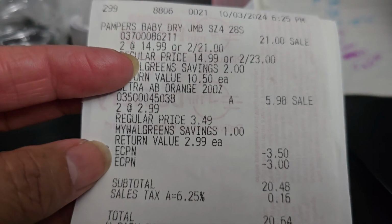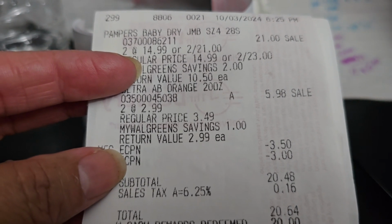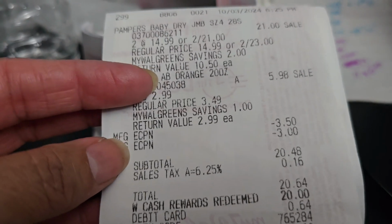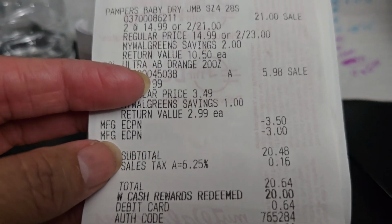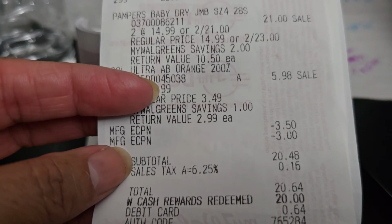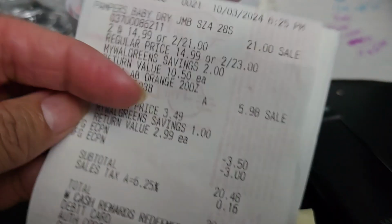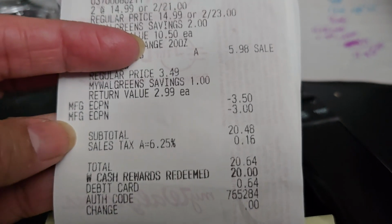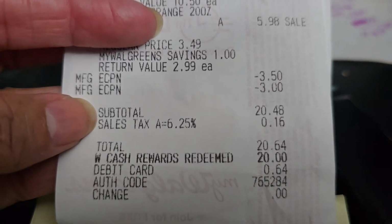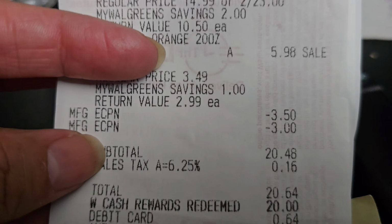Here you'll see the $3.50 digital coupon came off for the Palmolive, and then the $3 digital coupon came off for the Pampers. That's 3 off 2. So it was $20.48, just like I wanted. I wanted to use the Walgreens cash. I decided to stick with that, just using the Walgreens cash because I had it on my account and figured I could roll those register rewards into one of the other transactions on my son's accounts.